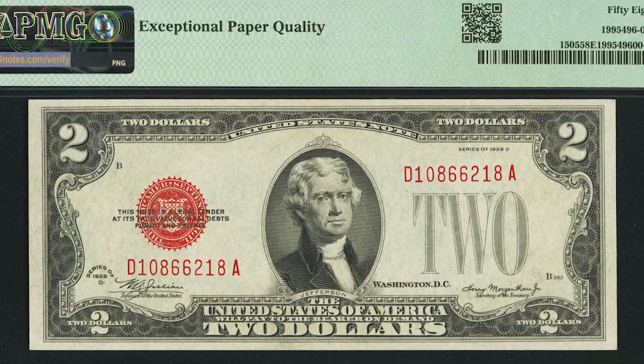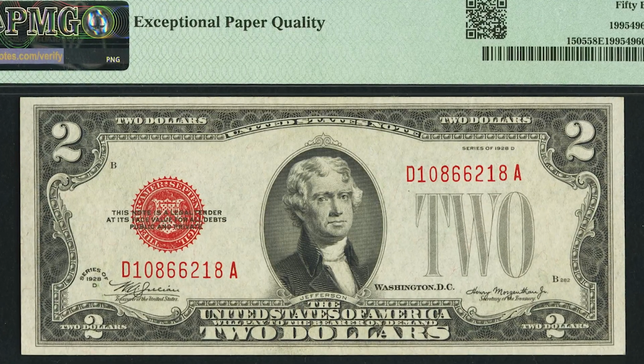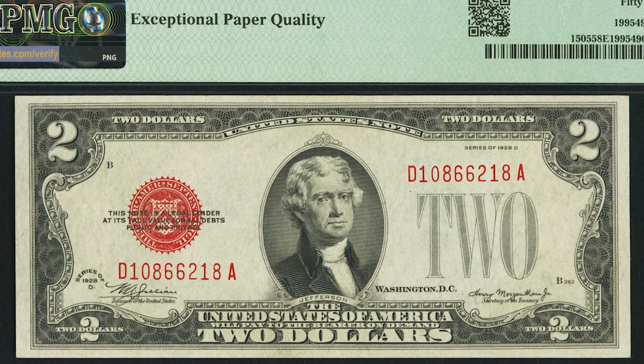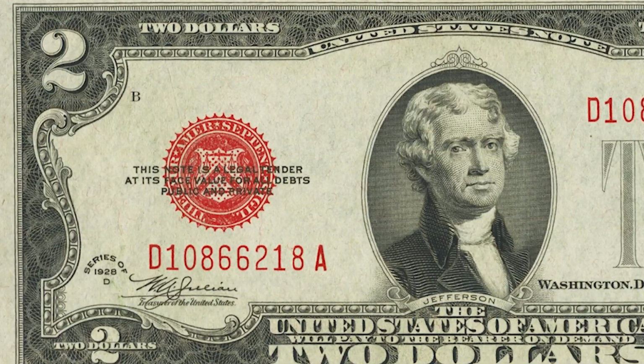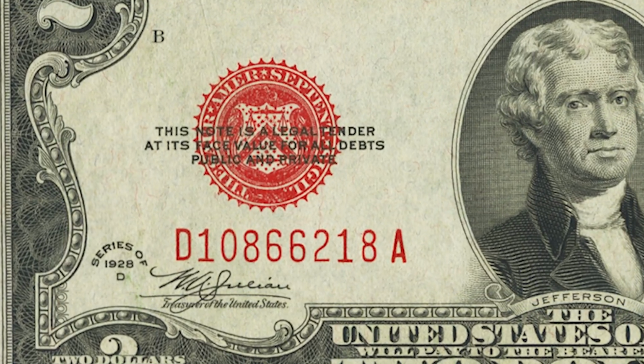One, most people think these bills are fake and they would call the cops on you. There are real stories out there like that, so please be careful. And two, the second reason why it would be a bad idea is because there's way more collector value than just $2 in these Red Seal and serial number bills.